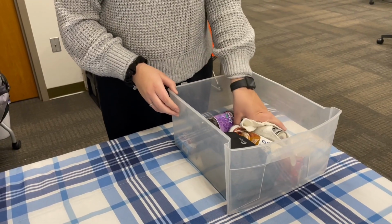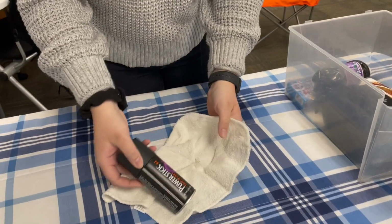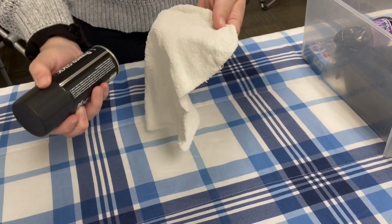The next drawer of the cabinet. Here we have a body spray. When sprayed into this cloth, it can be used for huffing.